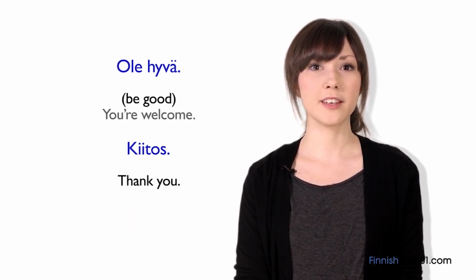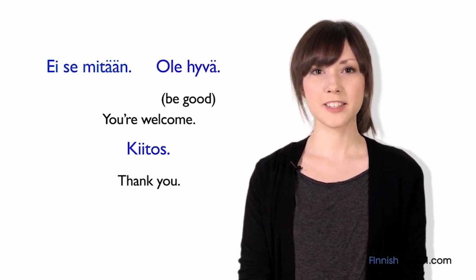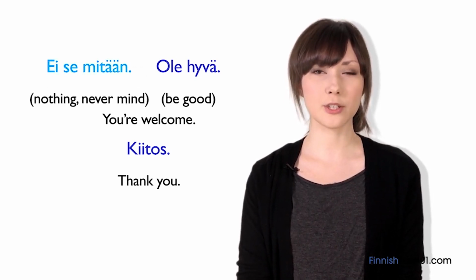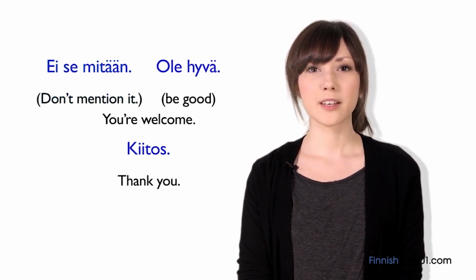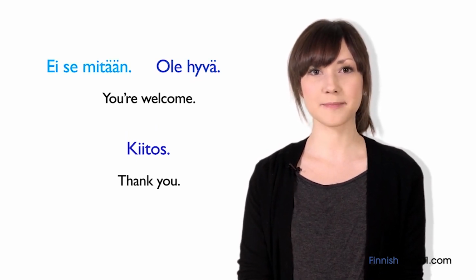The other way to say you're welcome is the expression ei se mitään. Literally, this phrase means nothing or never mind. You use this when you think that there's no need to be thanked, so it's like saying don't mention it. So when someone says kiitos to you, you can simply reply with ole hyvä or ei se mitään.